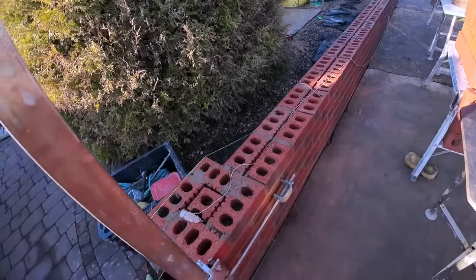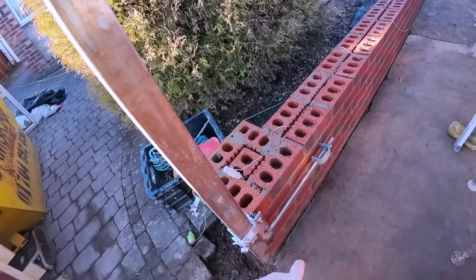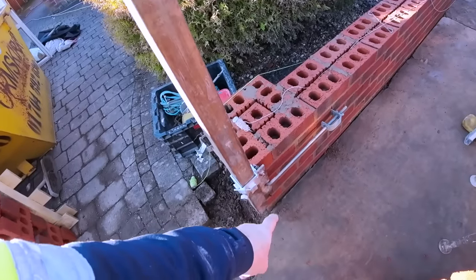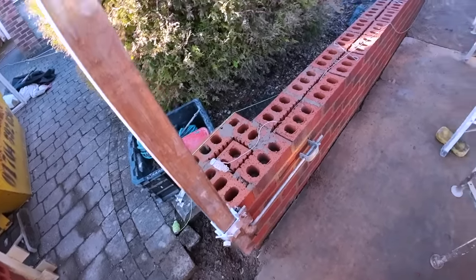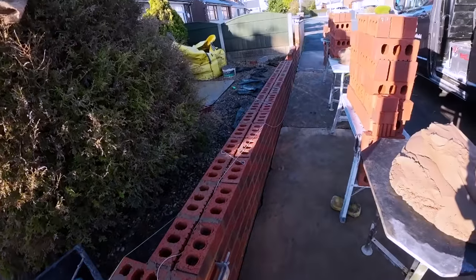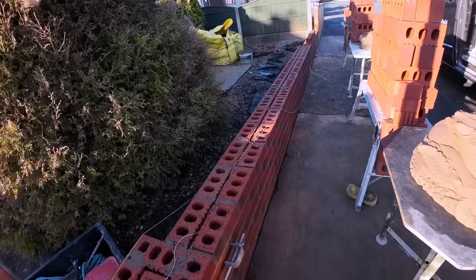So we've got another, 1, 2, 3, 4, 5, 6, we're going from 10 from this far end. So we've got another 4 courses on top of that. And obviously the pillar goes up a little bit. 4 courses is a little bit lower than the wall next door, but he doesn't want it that high anyway. That's been extended, that wall.